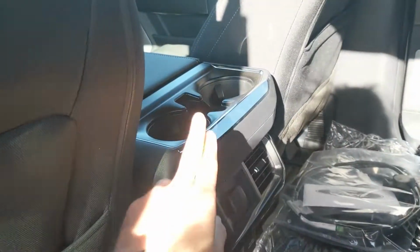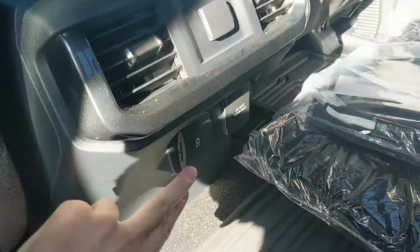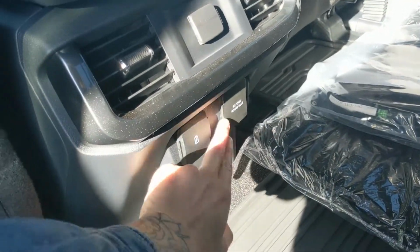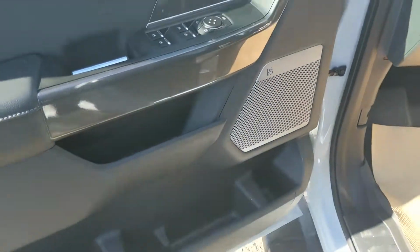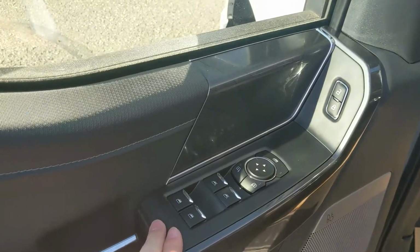And then in the middle, you have 2 cup holders with a 12-volt USB and USB-C and a 120-volt power outlet. This truck does have a remote start, so no need to go outside on those cold mornings to warm up your vehicle. And looking in, you have power windows, power mirrors, and power locks, as well as having a fully power adjustable driver's seat.